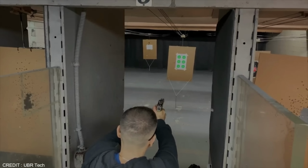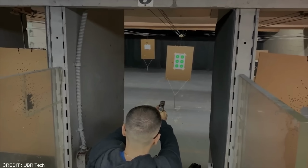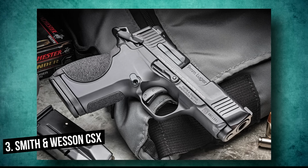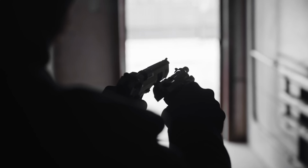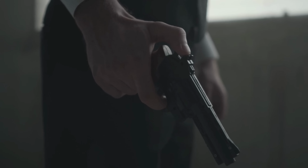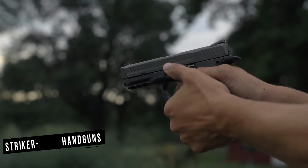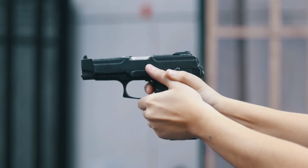This little tactical handgun is a fantastic option for all-purpose carry and personal protection because of its amazing features. Number 3. Smith & Wesson CSX. There aren't many hammer handguns available now that can be carried covertly. That's obviously because the hammer can grab your clothing. On the other hand, striker-fired handguns are very smooth for disguising your gun in public.